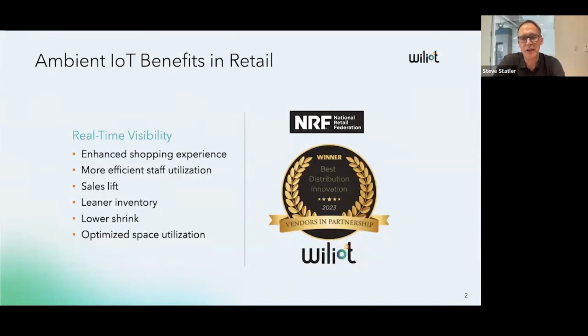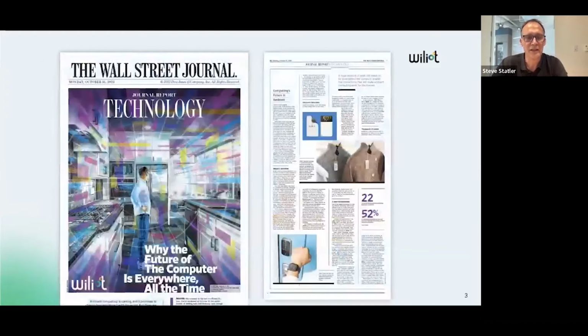So one recent award that we received that I think recognizes some of these benefits was from the National Retail Federation's Vendors in Partnership team, who awarded us Best Distribution Innovation in January 2023. So we're very proud of that, and that helps to underline that it's not just us talking about these things, other very informed experts recognize them as well.